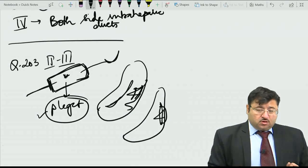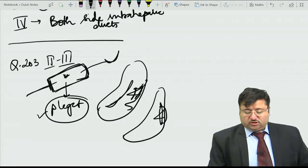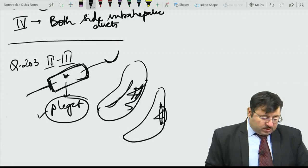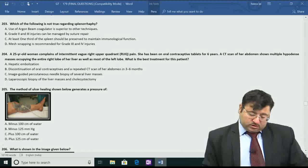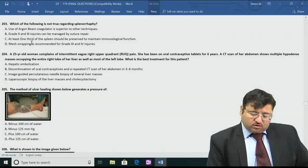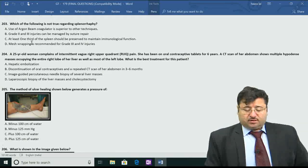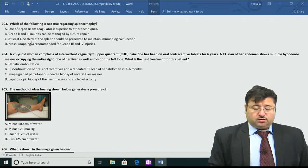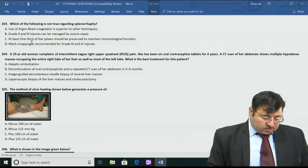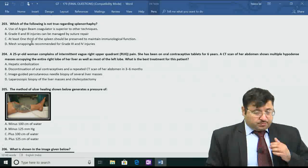Sutures also have to be not very tight when we are just trying to hold together the broken edges of the spleen, right? Then another statement given here, let's examine other statements as well. It's saying at least 1/3 of the spleen should be preserved to maintain the immunologic function. This also seems to be correct because immunologic function is very important, and especially in children, the spleen is the one which takes care of a lot of immunological processes. So for that to hold true, at least 1/3 has to be preserved.